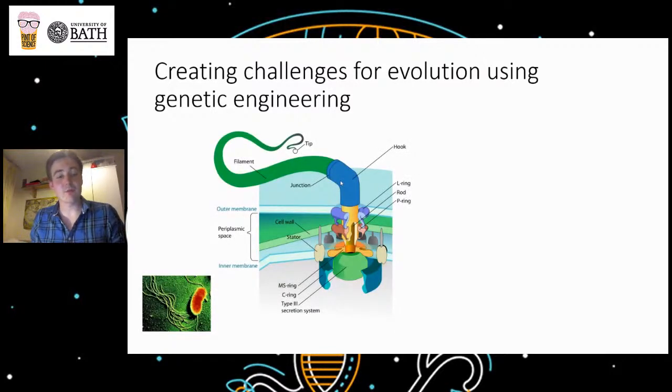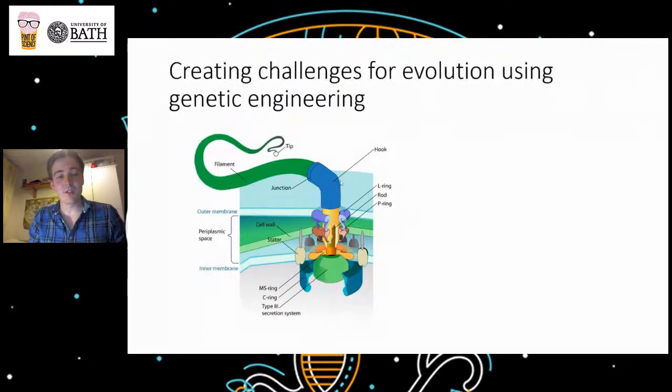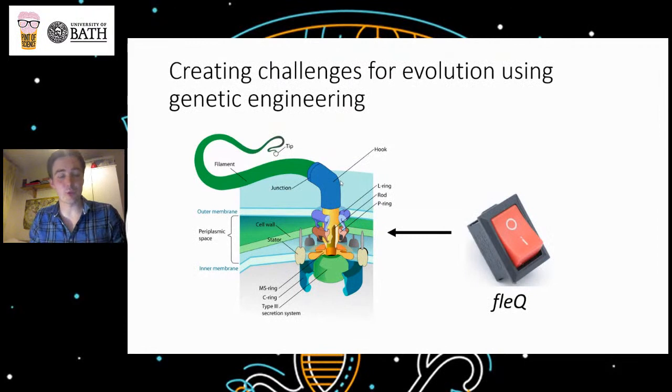So my work focuses around the bacterial flagellum. It's these filaments you can see in the photo in the bottom left. It's essentially like a tail on the bacterium and is spun around a bit like a ship's propeller and allows the bacterium to swim along through a liquid. This propeller is hooked up to a control switch, and that control switch is called FleQ. Essentially, that switch determines whether the bacterium makes the flagellum propeller or not. And that's important because bacteria don't always want to make the flagellum. Sometimes they want to stay still and don't want to move around.